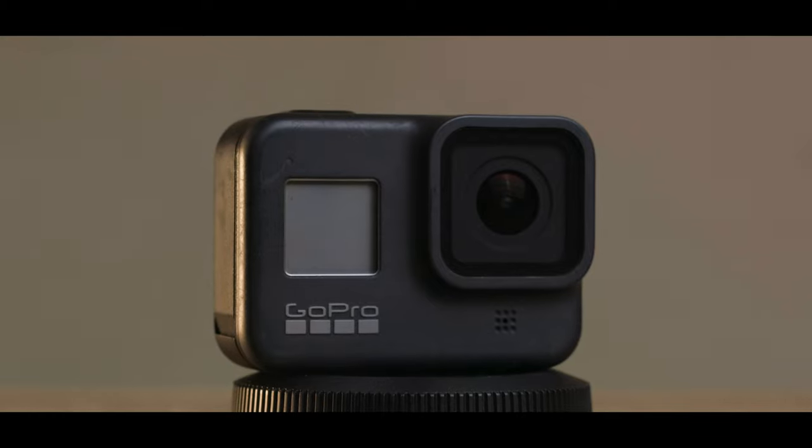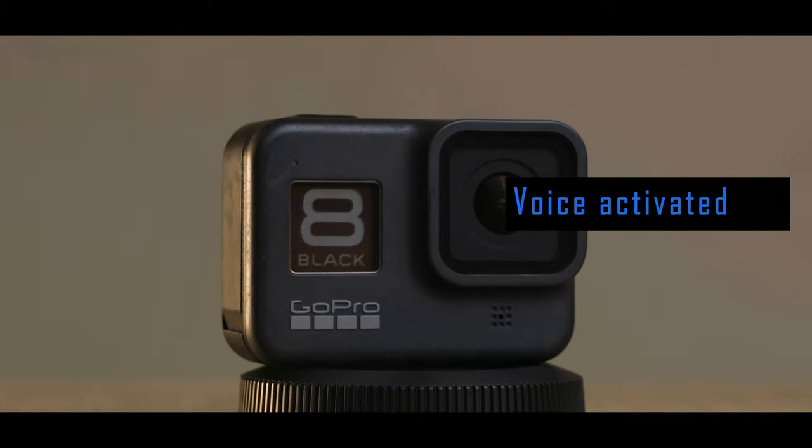My first option was the Canon M50, but the problem with that is that it's too much camera gear to carry around, especially filming outside. And this is why I decided to get the GoPro Hero 8, because it's small enough to fit in my pocket and just throw into a bag without having to worry about it.